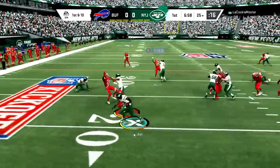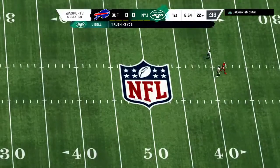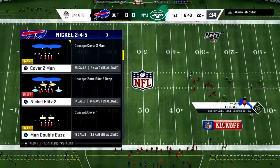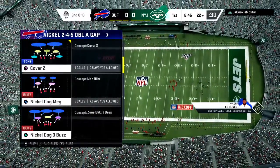Here's Le'Veon Bell's first carry as a New York Jet. And that is the kind of tackling they want to see all game, as he'll lose yardage to start things out. They'll wind up losing 3 yards here.